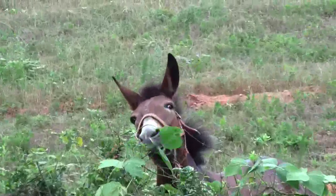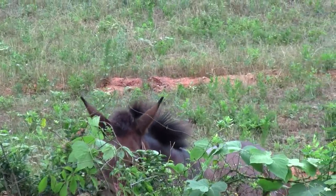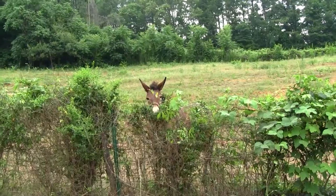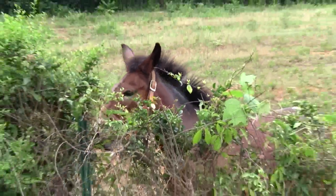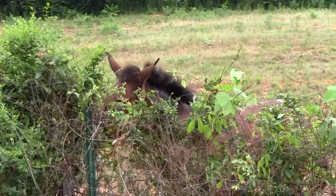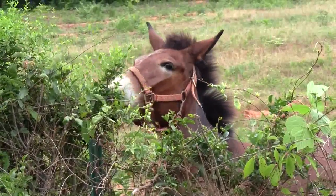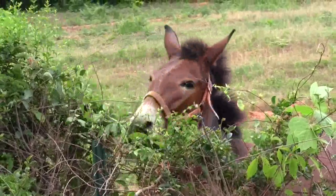It's like a horse is trying to get some food here as we make our way back to the park. He must be really hungry, I guess. Hi, horse. He must be hungry this morning, I guess. I'm standing in the middle of the road. I hope no cars come by. It's really hungry, it seems.